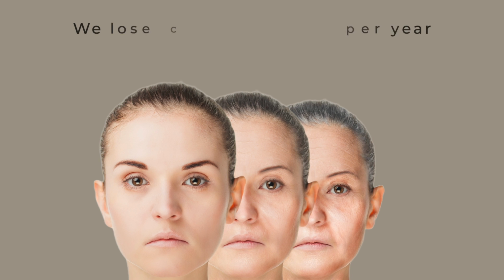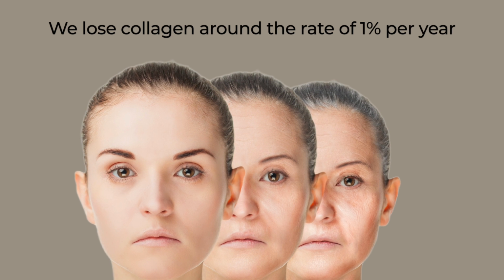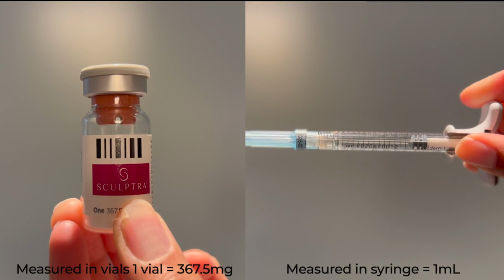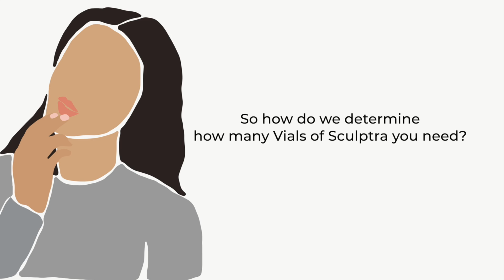So how many treatments of Sculptra will you need? We lose around 1% of collagen each year. So this means if you're 45 years old, you've lost around 25% of collagen. Sculptra is measured in vials as opposed to filler, which is measured by syringe. So how do we determine how many vials of Sculptra you'll need?